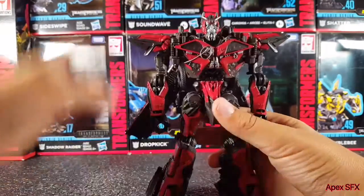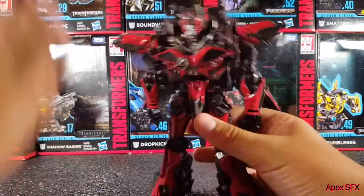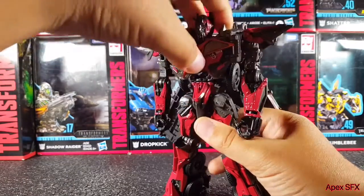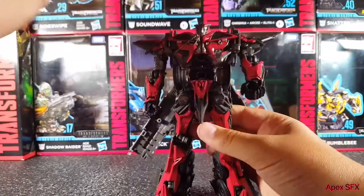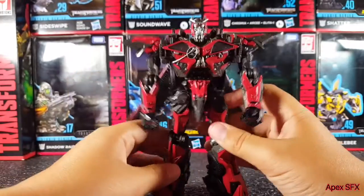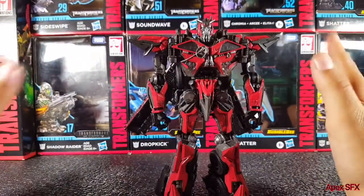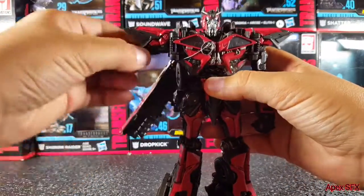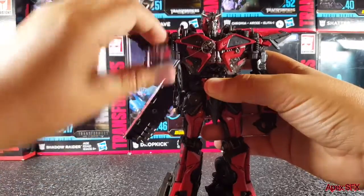So yeah, he can do an ab crunch. That is cool. That is something you don't see with Studio Series figures. So I like that a lot. I like they included that. Now rotating the waist and making him do his ab crunch untabs the waist. No surprise there, but what are you gonna do about it? It is what it is. So yeah, got that out of the way. Now for the rest of the rotation, you got some arm rotation there and more arm rotation there.